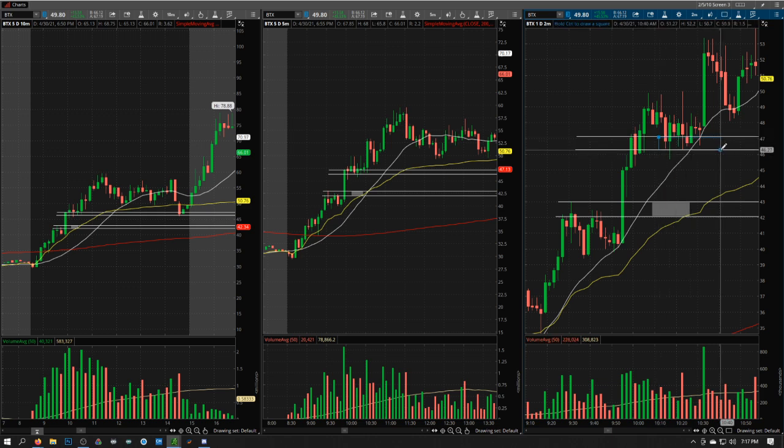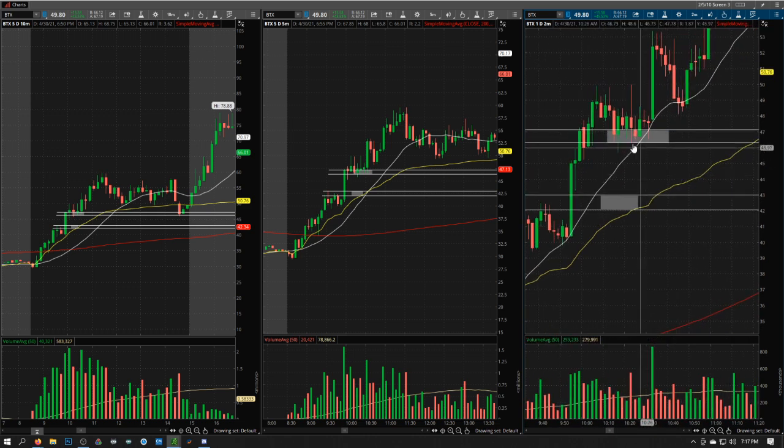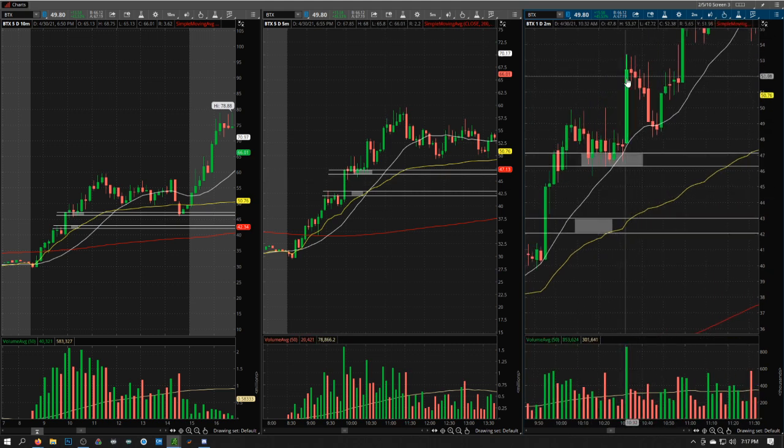And so I watched the stock for about 30 minutes. I watched through all of this action, and then I watched the pop up here. And this is probably where most people who were watching BTX when I had my good trade were probably watching.